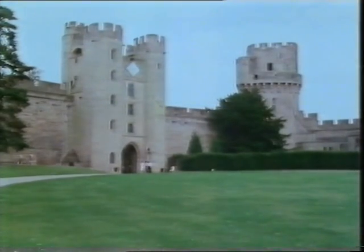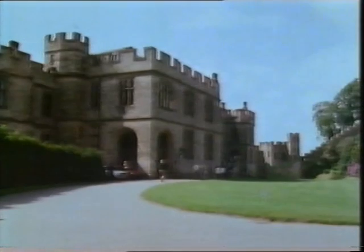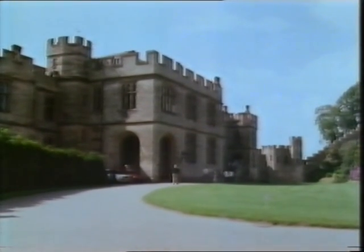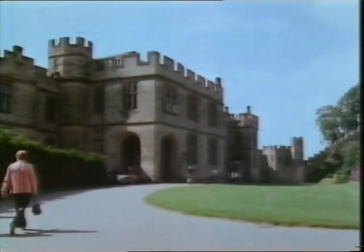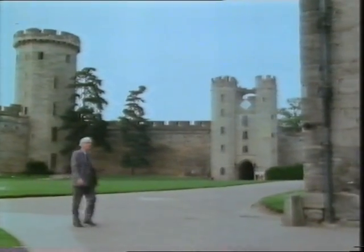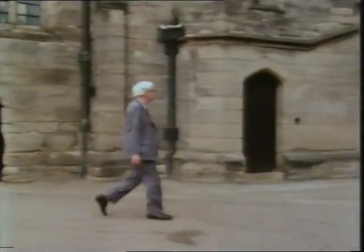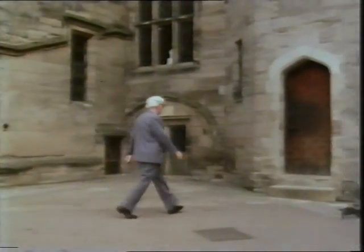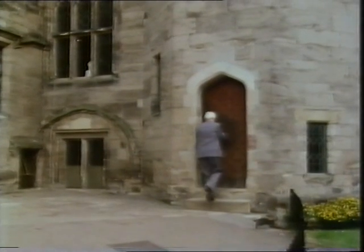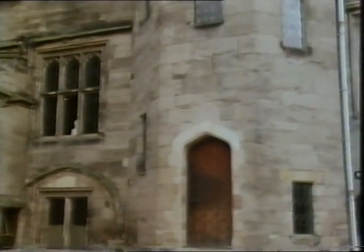The castle escaped the Great Fire, but had its own rather bad one in 1871. And largely because of this, certain parts now have an undeniably Victorian appearance. Inevitably, over the centuries, there's had to be a great deal of restoration. Not all of it very happy.